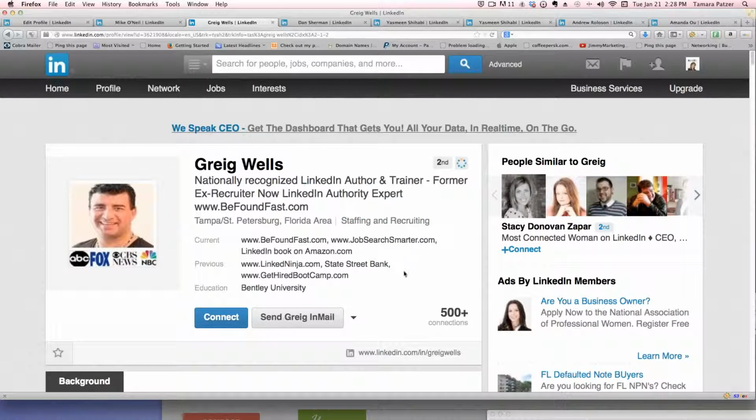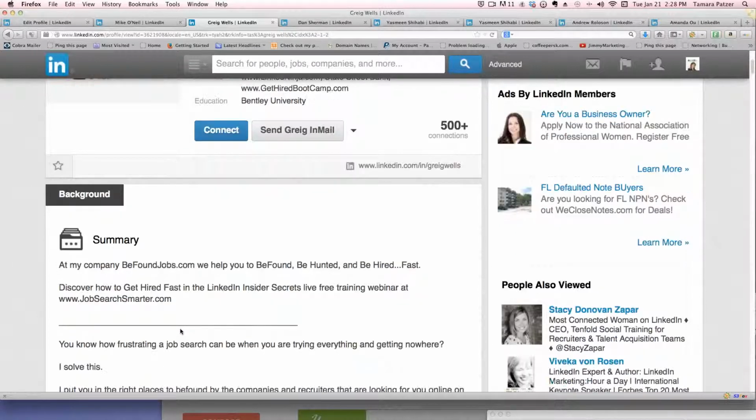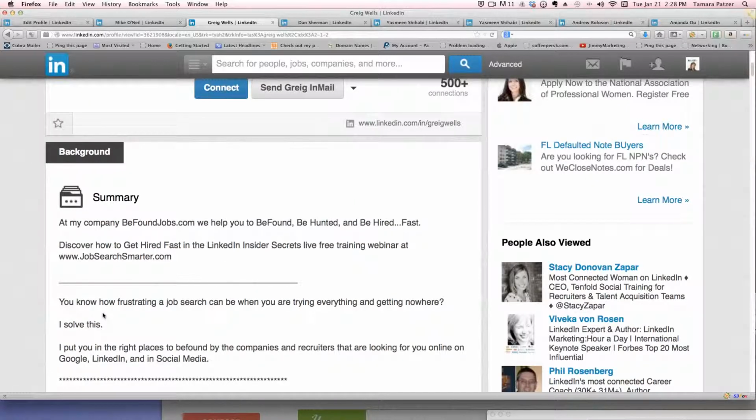And I just want to show a little bit again. These are all a little bit different, so there is no one way to do this. But again, notice the summaries are designed in a way so that they're highly consumable on a tablet or a mobile phone. And again, as you saw mine, I still had too much information. So use these samples that I'm showing you to go, oh, okay, so shorten this up. So here he's saying, at my company, befoundjobs.com, we help you to be found, be hunted, and be hired fast. That's his tagline. So again, you can say, I help you do this, or at my company we do this. So depending on how you're putting all this together, that's how you want to design your profile.